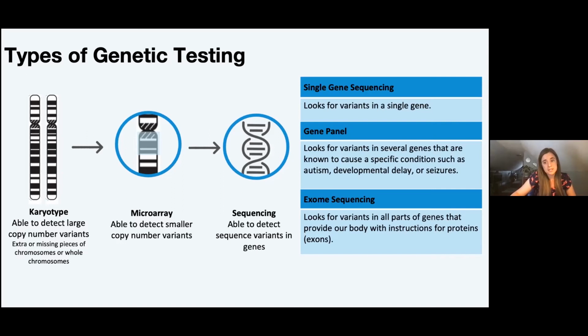If we want to detect sequence variants, the next test we need to think about is sequencing. With this testing, we're actually looking at the individual letters of a person's DNA sequence and seeing if we expect an A there, what do we see there? There are different types of sequencing that's done. Some people might have single gene sequencing. Some individuals might have a gene panel that looks for variants in a list of specific genes that are tied to certain health concerns. And then some individuals might have exome sequencing, which uses sequencing to look for variants in all parts of our genes that provide our body with instructions, or what we call exons.